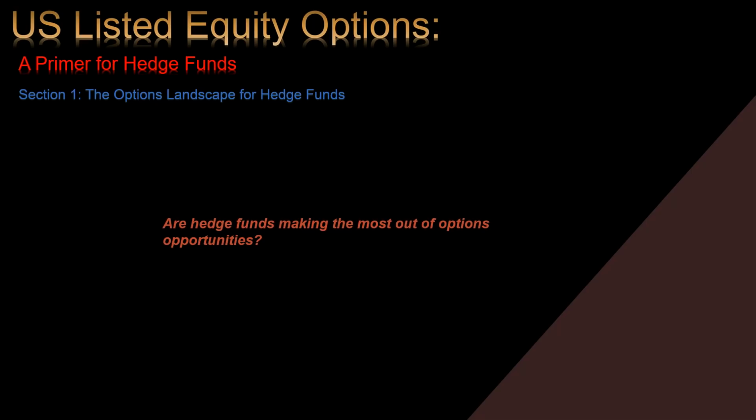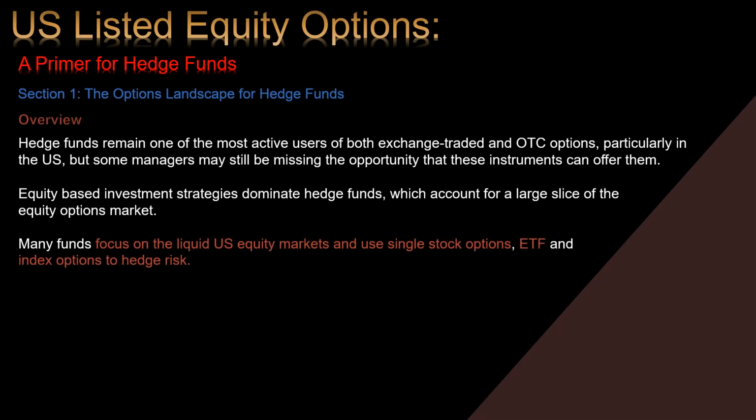Are hedge funds making the most out of options opportunities? Overview. Hedge funds remain one of the most active users of both exchange-traded and OTC options, which is over-the-counter, particularly in the US, but some managers may still be missing the opportunity that these instruments can offer them. Equity-based investment strategies dominate hedge funds, which account for a large slice of the equity options market. Many funds focus on the liquid US equity markets and use single stock options, ETF, and index options to hedge risk.